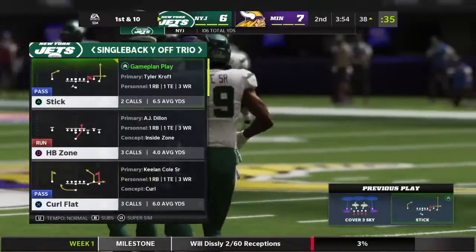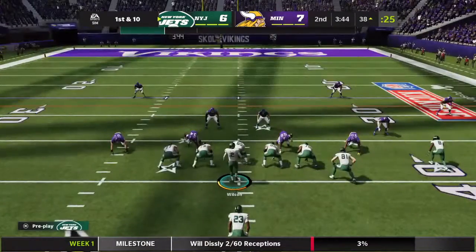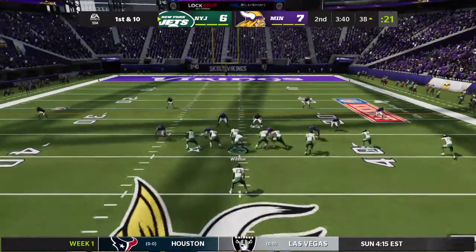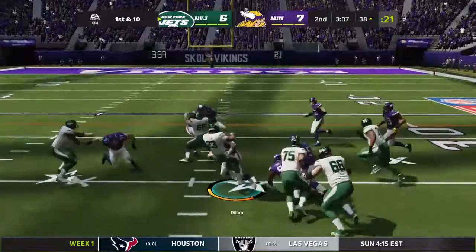He's certainly done a nice job spreading the field on this drive. And here he finds his big tight end for good yardage. And that's what you have to do. Keep defenses guessing about where you're going to go with the football.